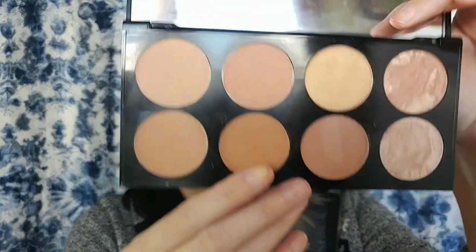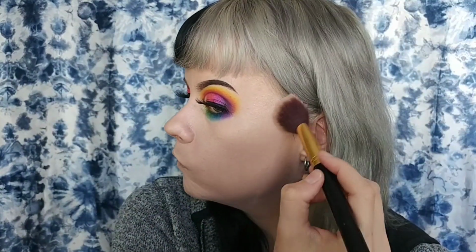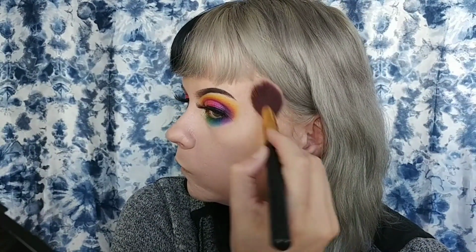And yeah, okay, so next I'm going to add a little bronzer to my face. This is not a new product. This is just the Makeup Revolution All About the Bronzed bronzer palette. And I'm going to be mixing these two shades right here. Sorry if you hear my stomach growling. Not putting too much on. I am going to pop some on the nose though.